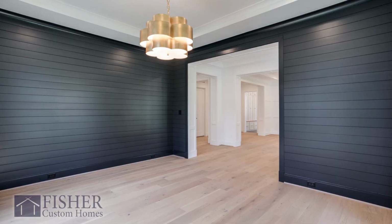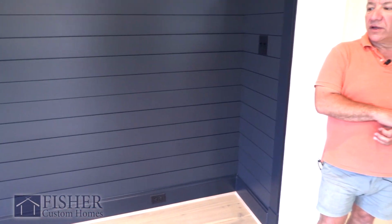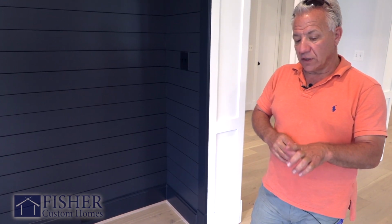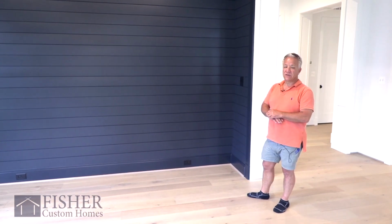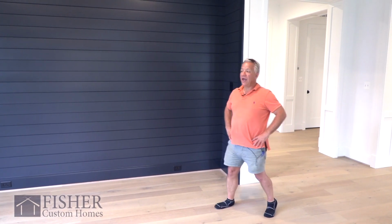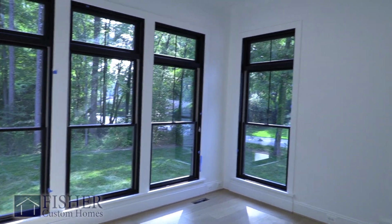You can see that they chose a dark colored paint made by Farrow and Ball that is sort of a grayish black blue finish. The floors are all white oak pre-engineered, which is really popular right now. I think the client made some terrific lighting choices. You'll see that throughout the house. And the client chose black windows on the inside and the outside, which you're seeing quite a bit of.